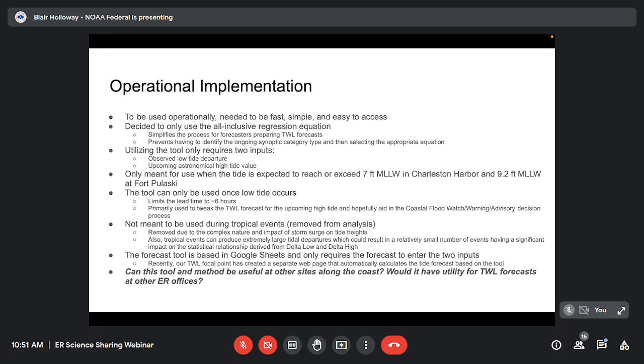And one thing that I think would be interesting to see is, can this tool and this method be useful at other sites along the coast, whether that's other Eastern region sites or Gulf sites, wherever. And it would be interesting to see if it has utility for total water level forecasts at other Eastern region offices.